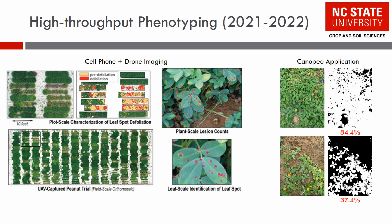In addition, we're going to evaluate using Canopeo to determine the effectiveness of this application in detecting leaf spot lesion counts and canopy changes. Using these approaches, ratings can be objectively taken and in less time. If the analysis is completed, I can then look at the data and make selections within these lines for further development.